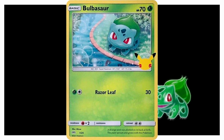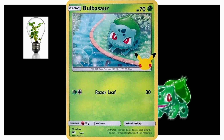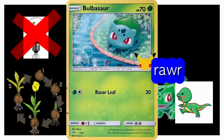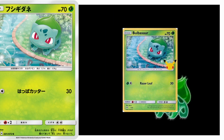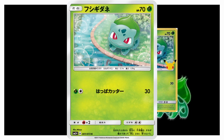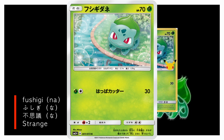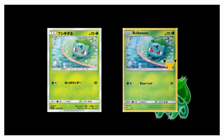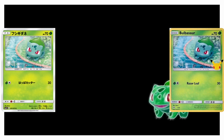In English, Bulbasaur consists of the word bulb for the bulb on its back and saur from the word dinosaur. In Japanese, however, he is known as Fushigi Dane, taken from the word Fushigi, which means strange or mysterious, and Dane, which means seed. Putting those together, we get strange seed. I think that represents Bulbasaur pretty well.